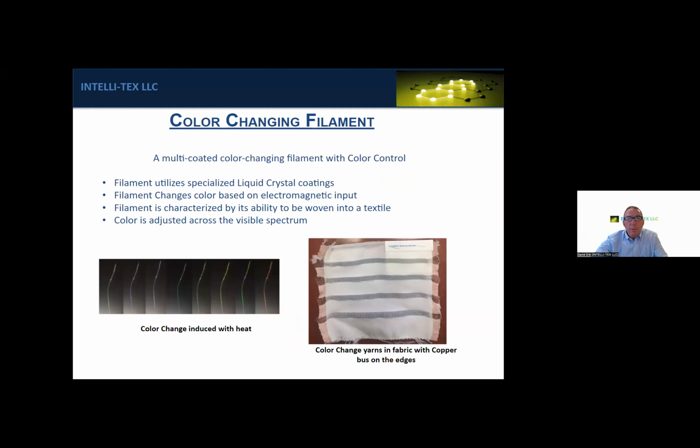The next technology that Intellitex is developing and commercializing is a filament that changes color on demand. What's unique about this particular technology is that the filament can be changed throughout the color spectrum. So we can control the filament throughout the spectrum, which is unique.